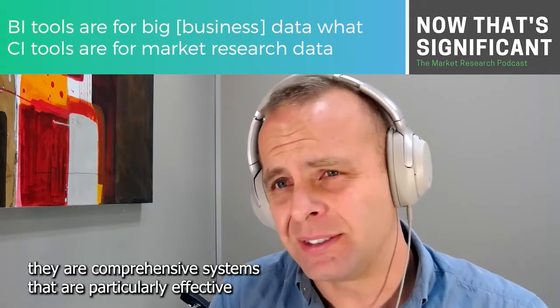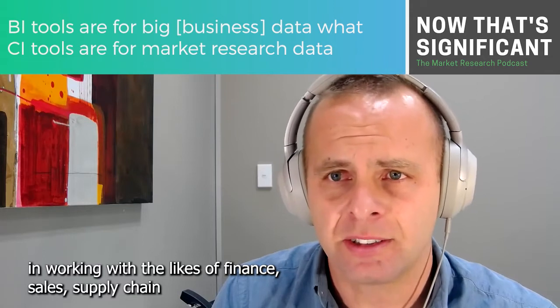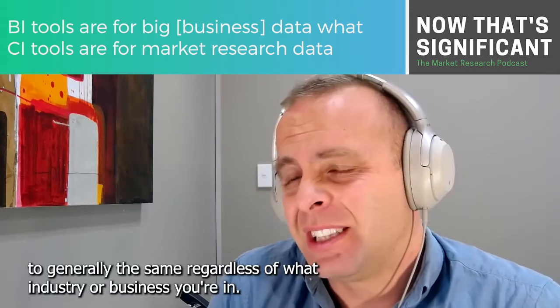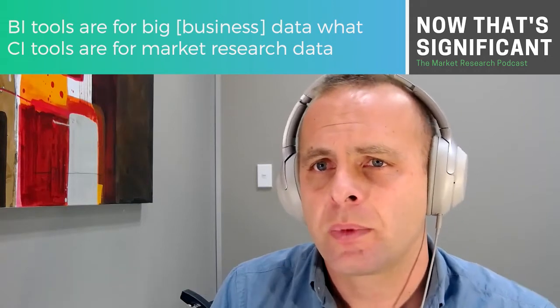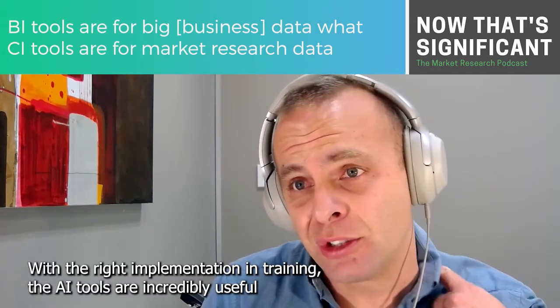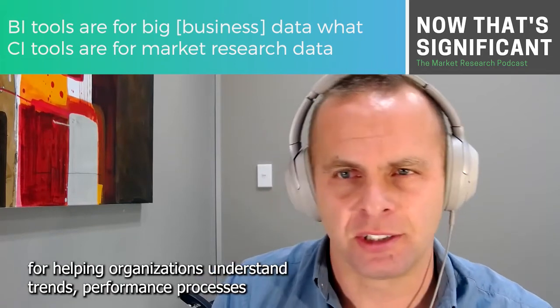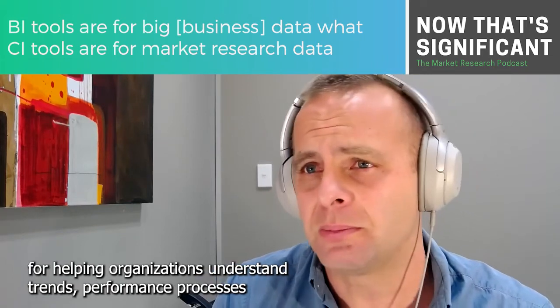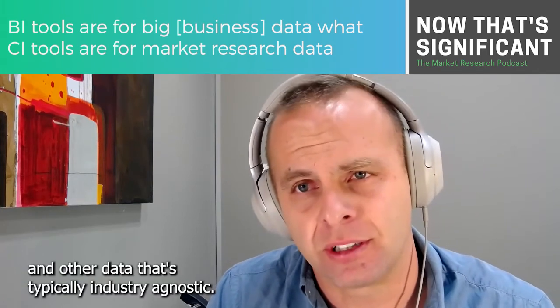They are comprehensive systems that are particularly effective in working with the likes of finance, sales, supply chain, which are generally the same regardless of what industry or business you're in. With the right implementation and training, BI tools are incredibly useful for helping organizations understand trends, performance, processes, and other data that's typically industry agnostic.